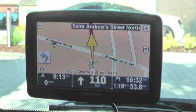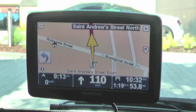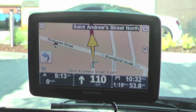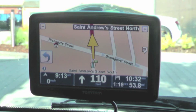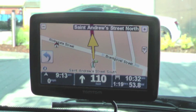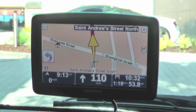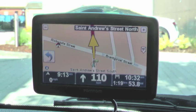Another must-have when driving in England is satellite navigation, whether it's in your rental car or, in our case, our Mini didn't have one, so we bought this TomTom navigation system, and it's been a lifesaver. All we do is program in our destination and the TomTom will get us there.